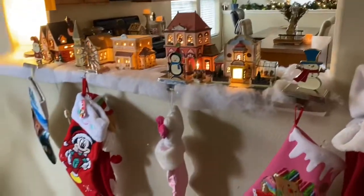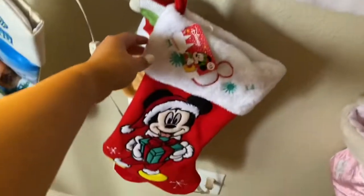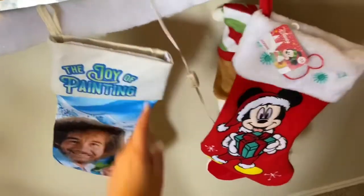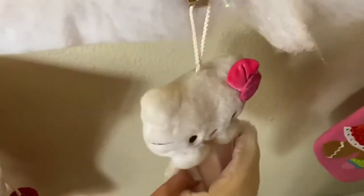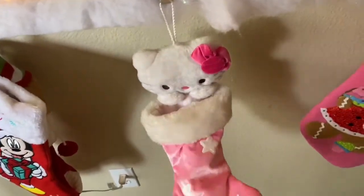So here is where we have our stockings. We don't have enough stocking holders. I do need to get some more. But yeah, this one is Mickey's. This one is Braylon's. He's really into Bob Ross, so he picked out a Bob Ross stocking. This one is mine. And then I also have that white fur one that I might bring out here.